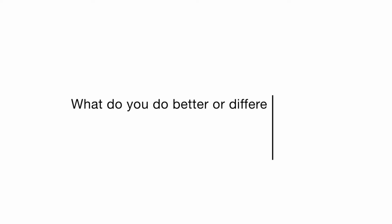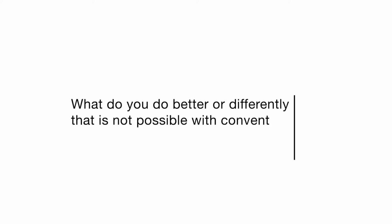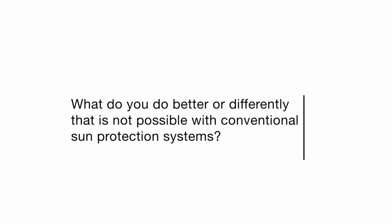Saving energy for electric lighting by better daylight autonomy, and secondly, reducing the cooling load, and that way saving energy for cooling. What do you do better or differently that is not possible with conventional sun protection systems?